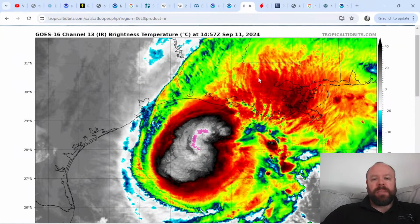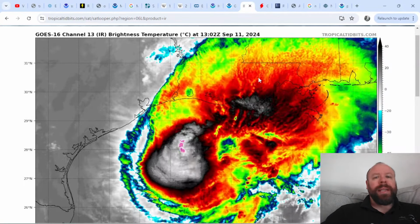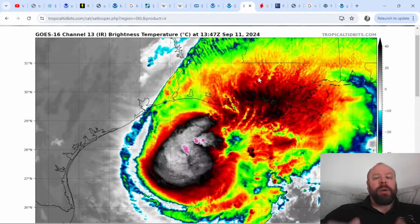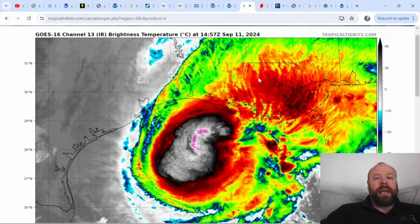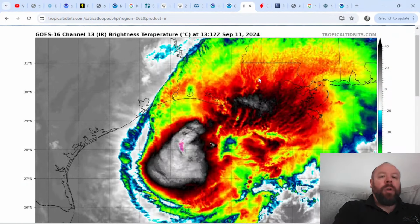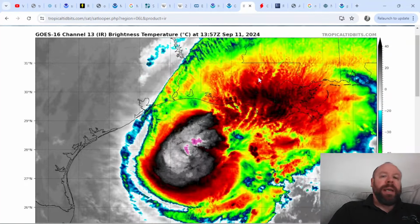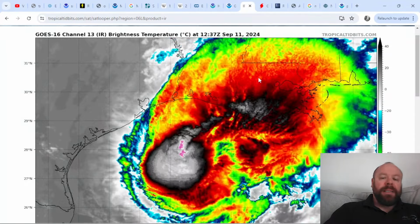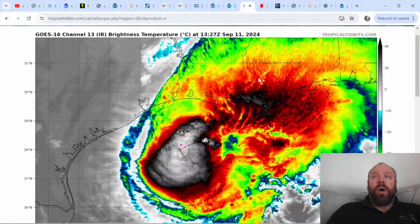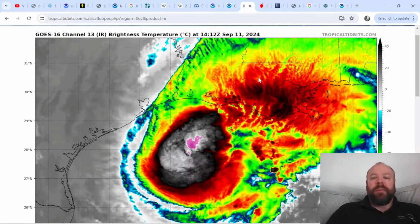pressure at 976 millibars. We'll probably hold that for the next hour or two, and then we may start to see the pressure going back into the 980s millibars just as the system makes landfall here. Whether it holds 90 mile per hour winds at landfall or not remains to be seen. It may drop to around 80 or 85 miles per hour as it makes landfall on the central Louisiana coast. So we're going to keep an eye on this going forward. But certainly Francine is going to make landfall.